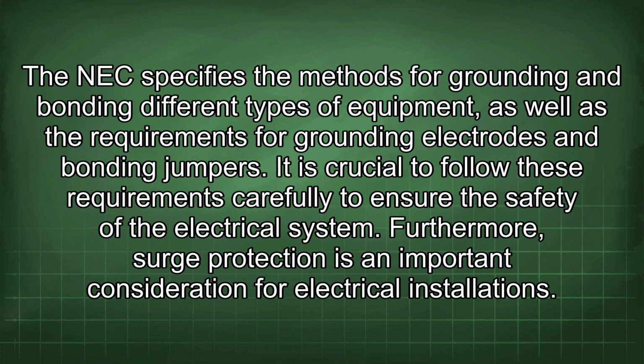The NEC specifies the methods for grounding and bonding different types of equipment, as well as the requirements for grounding electrodes and bonding jumpers. It is crucial to follow these requirements carefully to ensure the safety of the electrical system.